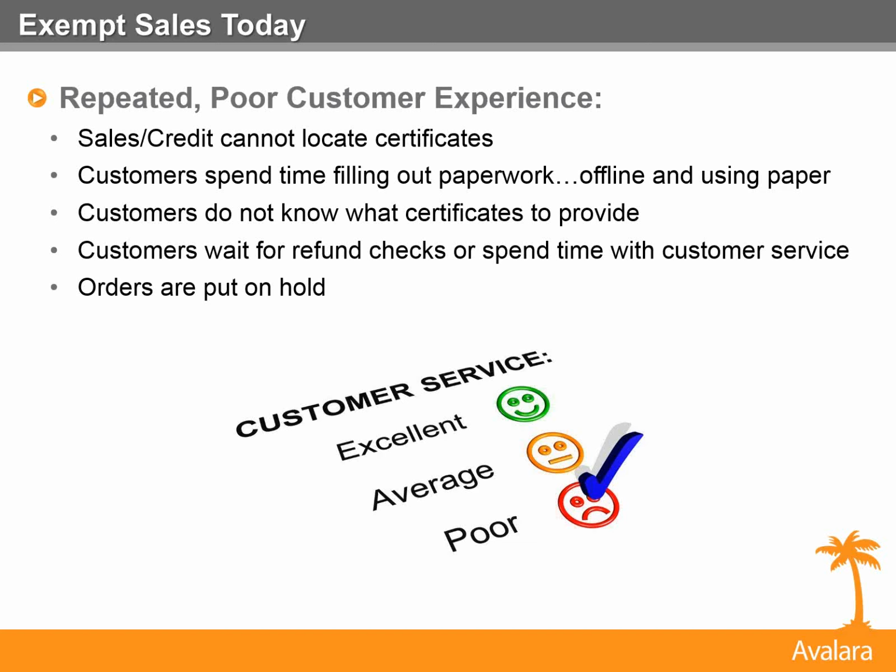Customers have to spend time filling out paperwork, and it's usually offline, and it's actually a piece of paper that they have to send. And sometimes they don't even know what to do, and they get frustrated and just give up. Customers don't always know what certificates to give you. Again, New York has 26 different exemption certificates, so they've got to be somewhat educated to know what certificates to give you. If they give you the wrong form, you reject it and send it back to them, they may give you 3, 4, 5 different certificates before you ever get to the right one.